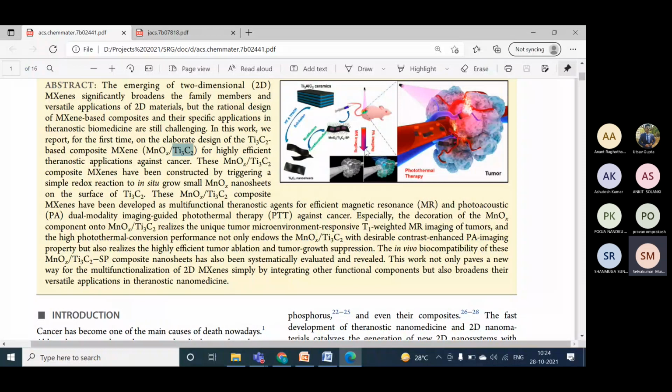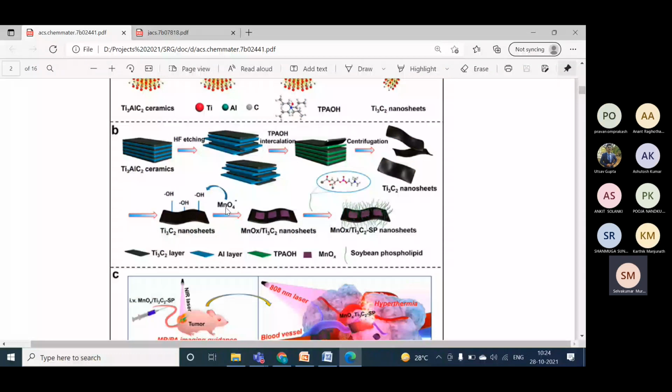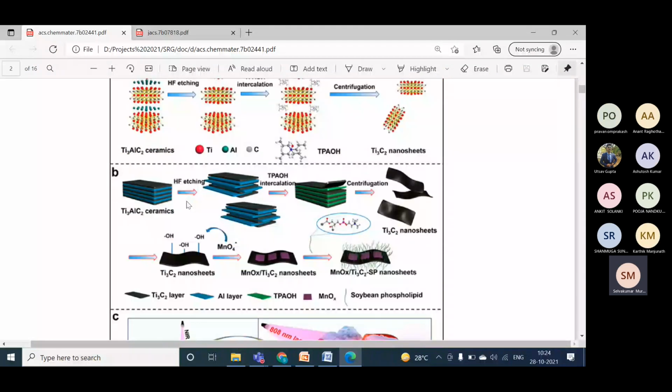You have a bulk sample, bulk ceramics, and then you do different kinds of etching so that you can bring the size down to the nano level. They have done different processes, just like the Hummers process for graphene. You end up with this kind of surface functionality, which has alcohol functionalities, and that is again used for doping the manganese oxide. Once the doping is done, they used some polymer-based aliphatic chains, so that you can change the hydrophilic surface into a hydrophobic one, and hydrophobic will interact better with the proteins and other parts of your body.